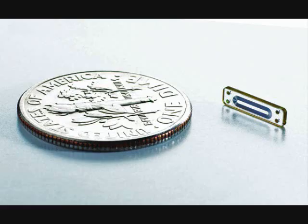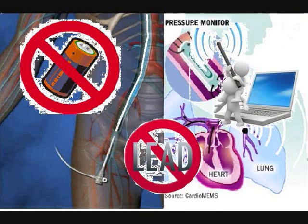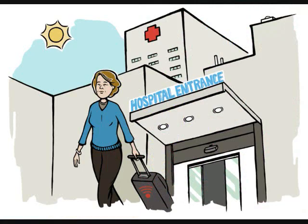Blood pressure can easily be monitored with an implantable MEMS sensor. The device is about the size of a paperclip and can be permanently implanted via catheter. These microsensors are advantageous because they require no batteries, no leads, and can wirelessly transmit information about the blood pressure. Implantable sensors also allow for outpatient medical therapy so patients can monitor their blood pressure from their own home.